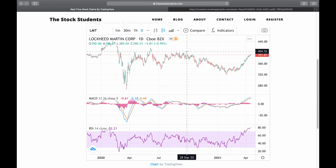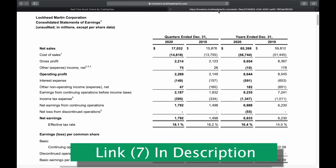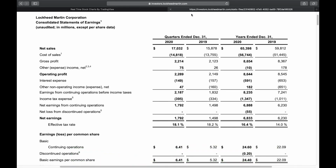So with all that said, switching quickly over here to the earnings report, we can see a pretty stable business, and that is not surprising. What is surprising, however, is how much we're growing actually on the top line net sales here. We can see that year over year, we are growing pretty nicely. And because we're not spending that much more in the business, this additional revenue here is carried down to the net earnings down here. So what that tells me is that Lockheed Martin is a pretty efficient business, and that is what I like to see for a long-term hold.